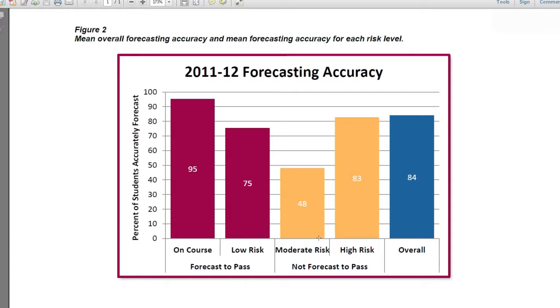Low and moderate risk students are also performing as would be expected. These are students who show variable performance, the quote-unquote bubble kids, and they also show more variable performance on the statewide test.